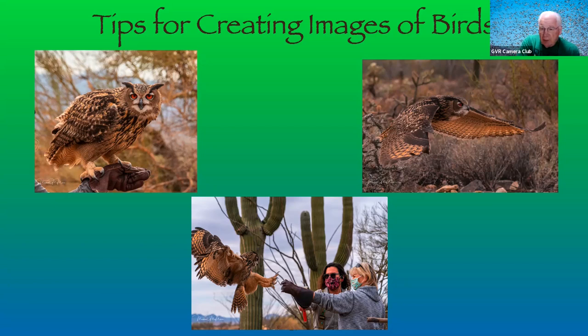So image number one, top left, is not bad. Image number two is not bad. Actually, I would have loved to have the background even less in focus, okay? But the image on the bottom is a pretty good image. It shows just before the eagle lands on the lady's glove, but I cut off the wings.